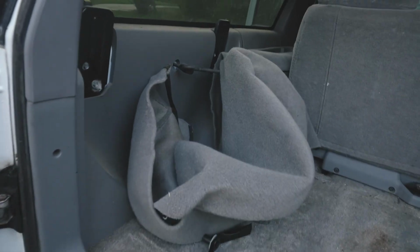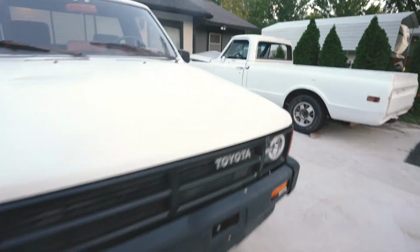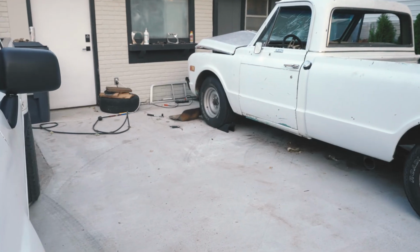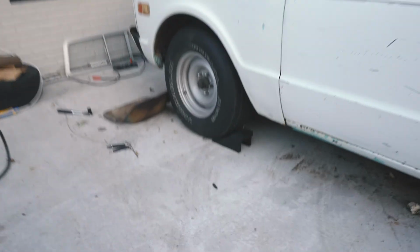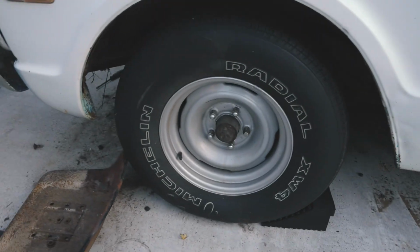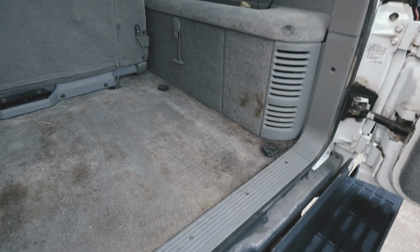There is a full-size spare here, but I took it out because it's sitting on the front of that C10 over there that I just got. So that's a full-size spare, and this is the spare that came in it. It's a Michelin radial. Look at that.